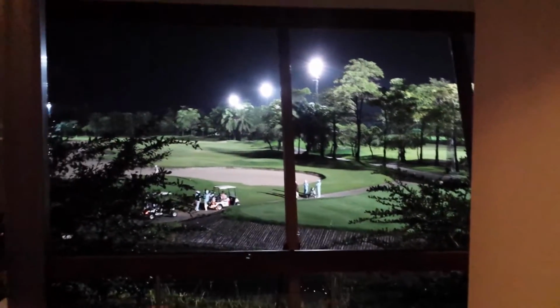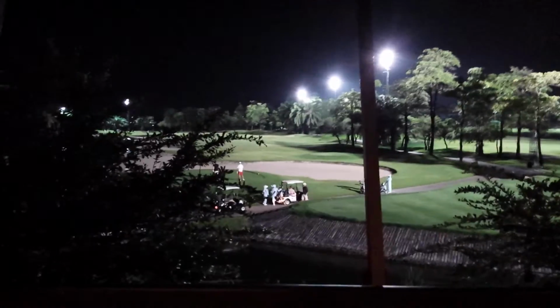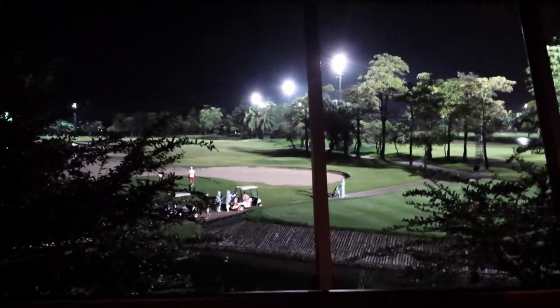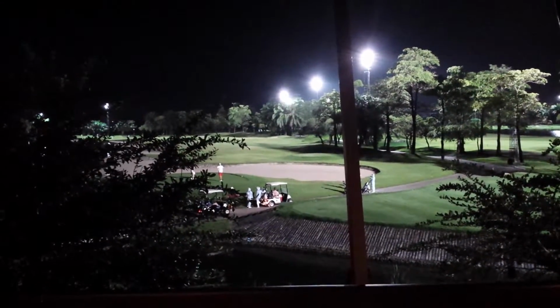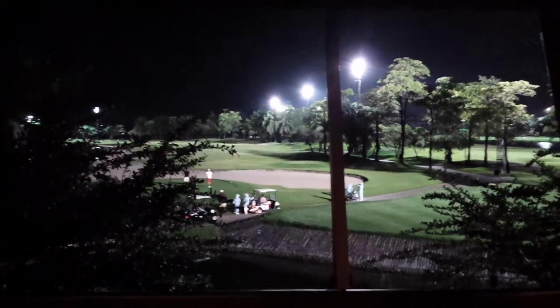I forgot to add, if you're coming into the airport, I think it's like a 10-minute ride if you arrive at the international airport in Bangkok. I came from a different airport in Bangkok because I just came back from Krabi. And it's a free shuttle service back and forth to the airport. It's about a 10-minute ride, so it's very close.